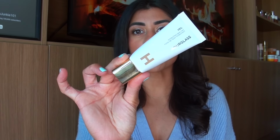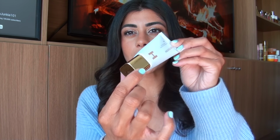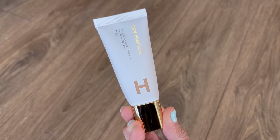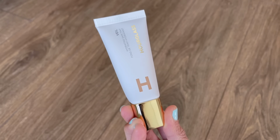The other tinted moisturizer I left the store with is the new Hourglass Veil Hydrating Skin Tint. I actually had my eye out for this for a few months now and they finally had it in store. I have to say the packaging is so pretty on this. It's actually a customized cap as you guys can see here. And I mean, the packaging is gorgeous. I picked it up in the shade number 11, which was my closest shade.